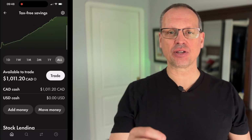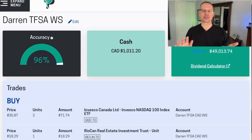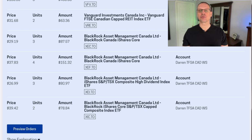All right, so the $1,000 is now deposited into the account. And if you noticed in the deposit, I actually added $2 more. I want to slowly start increasing that amount that I'm depositing. The account is at 96% accuracy with my asset allocation, with a total of $1,011 in there to trade with. So the first thing we're going to buy is 2 shares of QQC, 1 share of REI, 3 shares of VFV, 2 shares of VRE, 3 shares of XEC, 4 shares of XEF, 3 shares of XEI, and 2 shares of XIC.